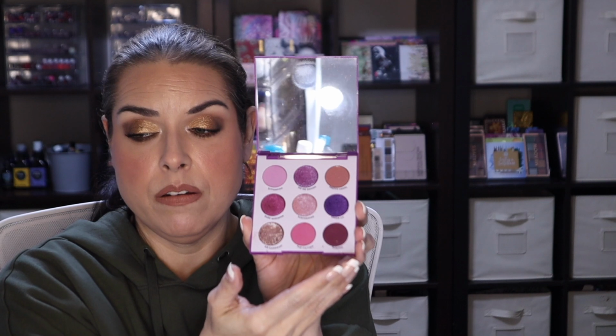Orchid You Not. This one I love. I love the deep berries and rich purples that are in here. So yes, definitely keeping that one. This is one of the first monochromatic purple ones they released. It's My Pleasure. And yes, I am keeping this one. I really do like this palette a lot. Stunning.